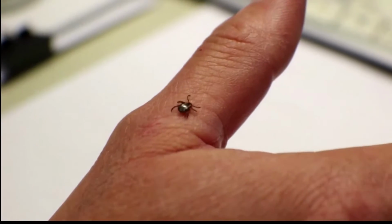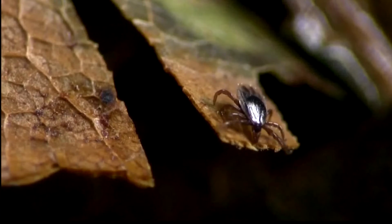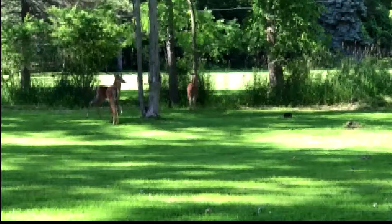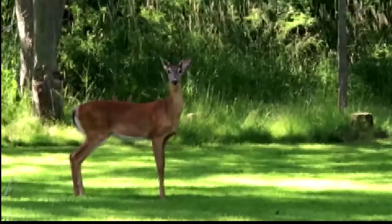Ticks rely on the blood of different animals, including humans, to grow and reproduce. So one way to reduce tick exposure is to manage the critters carrying them. Deer are really the big kahuna with ticks. It can be a thrill to see a beautiful fawn walking through the yard. But when you realize that these very animals may be leaving ticks in your yard as they pass through, it suddenly takes on some new meanings. Reducing the deer in your yard isn't easy, but repellent sprays and fencing can help.